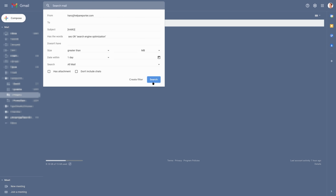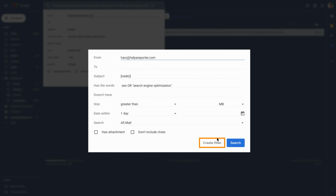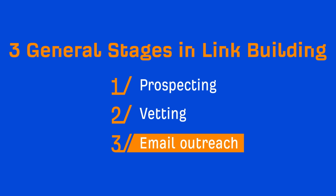Click search to see the results your search filters would include and check out some of the emails to ensure you're getting relevant results. If everything looks good, click on the caret again and then click create filter. You'll then have the options to apply labels, mark it as important, or forward it to another team member to take care of. Now, as for the email outreach part, HARO gives you an email address, which will then be forwarded to the journalist. So just respond to the given email address and write your response.